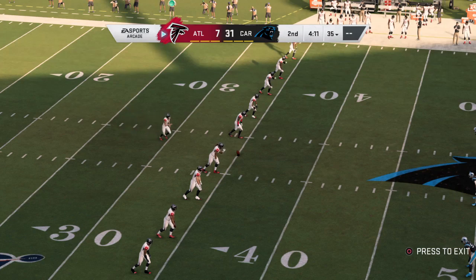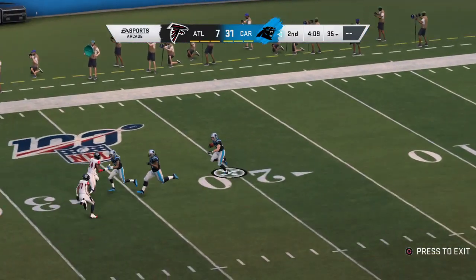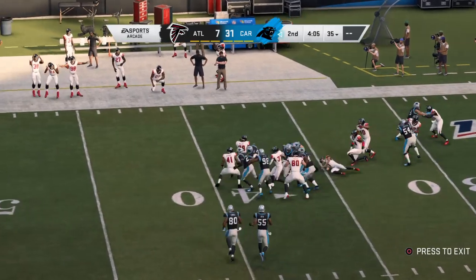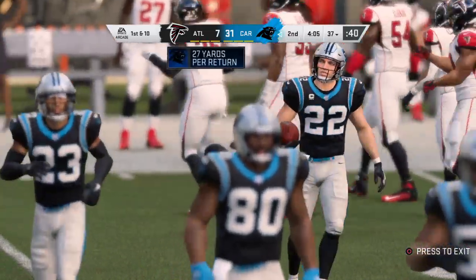Set now to kick this one away, and off it goes. This one fielded at the 5. And he nearly broke that for more, but as it is, they'll start this drive at about the 37-yard line.